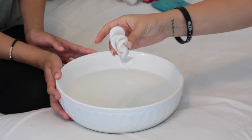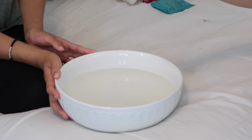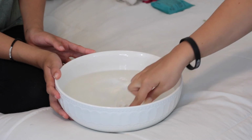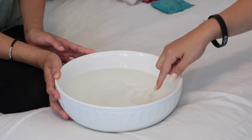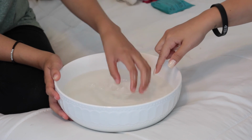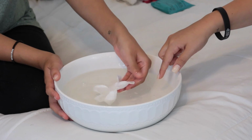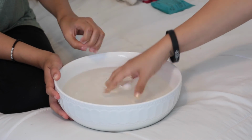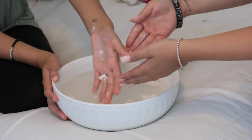So we got a bowl of water. Okay, so we got a rose petal. A rose, it's like a whole rose. Yeah. And then you just put it in here? Yep. Whoa, it's bubbling like soap. I see it's deteriorating. That's so nice. It feels good. Oh, snap. Yeah, look, it's setting. All right, I'm over this.